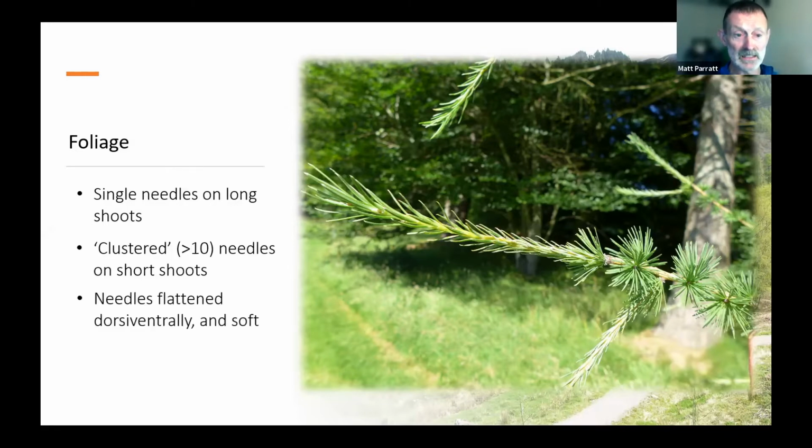Now, the needles are flattened and they're dorsiventrally flattened, so essentially top to bottom rather than side to side, and they're soft. Now, that last character really distinguishes them very quickly from cedars, which share the single needles on long shoots and clustered needles on short shoots. The biggie really is that they're deciduous. Now, there are 4 other deciduous conifer genera. None of those you're really going to see very often, except possibly Metasequoia glyptostroboides, the dawn redwood. Now, that is popping up in towns and things, but the foliage is quite different and it's more feather-like in comparison.